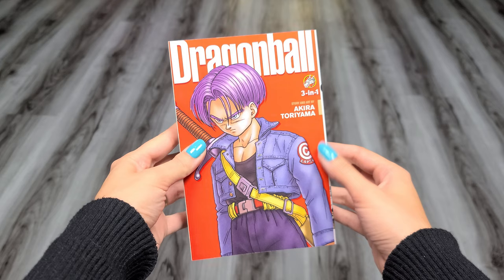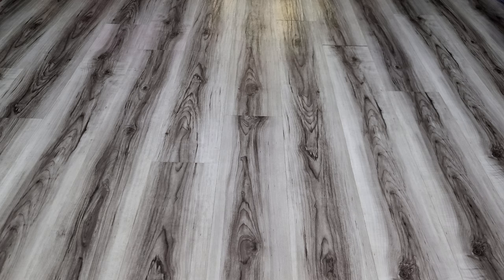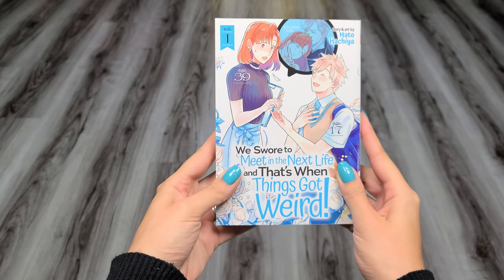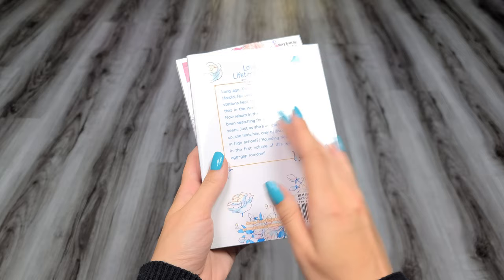Up next, I'm going to haul the manga I purchased while on vacation with my family way back in July. I mentioned the first couple volumes briefly on my Instagram, and that's volumes 1 and 2 of We Swore to Meet in the Next Life and That's When Things Got Weird by Hato Hachiya. Published by Seven Seas Entertainment, this josei rom-com is an age gap series with a twist.